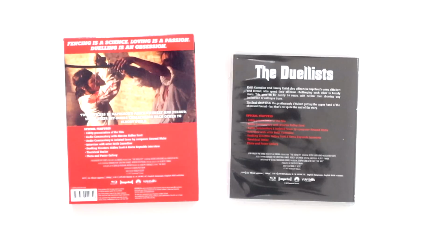As far as special features go, this one's got two audio commentaries, one with director Ridley Scott and another with composer Howard Blake, which also includes an isolated score track. It's got an interview with actor Keith Carradine, and also an interview between Ridley Scott and Kevin Reynolds called Dueling Directors, which I thought was quite insightful and interesting. It also has a theatrical trailer and a poster and photo gallery.